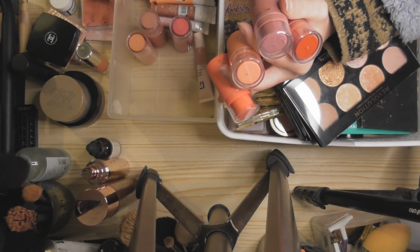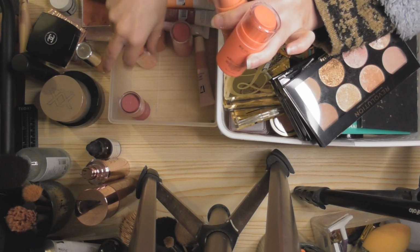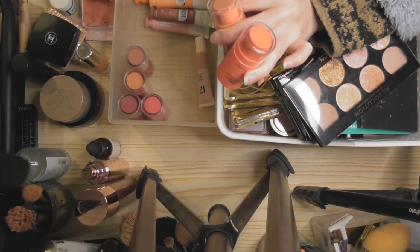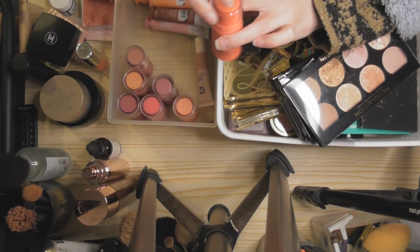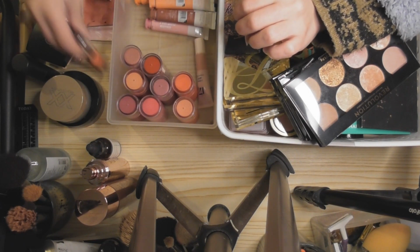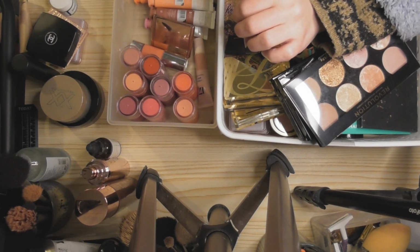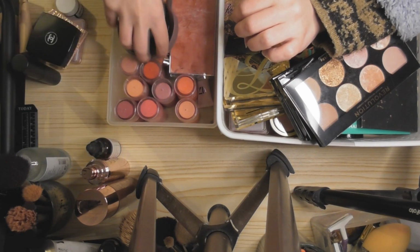I know there are two that are missing. There is a mauve one, which is called Mauve, and then there's another one that's more of a brown shade, but it isn't here, which is perplexing. So they will be hunted down at some point and put back into the stash. But for now, we'll just pop all these back in here and pop this drawer away and continue with the rest of the blush collection.